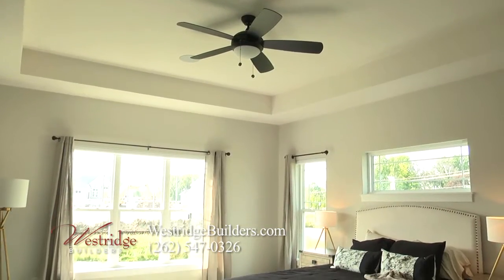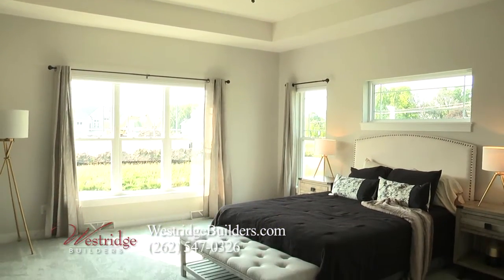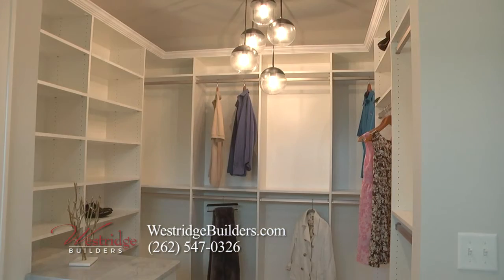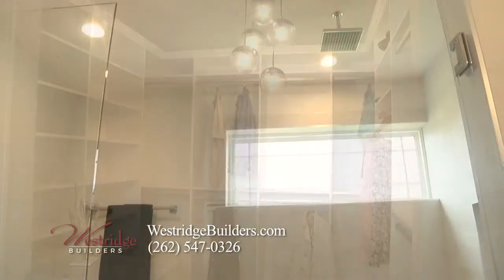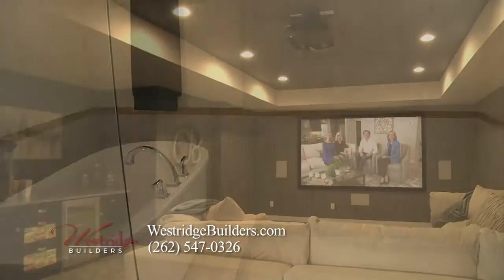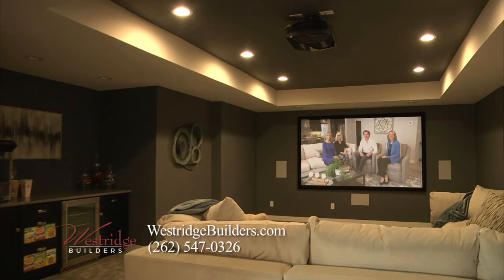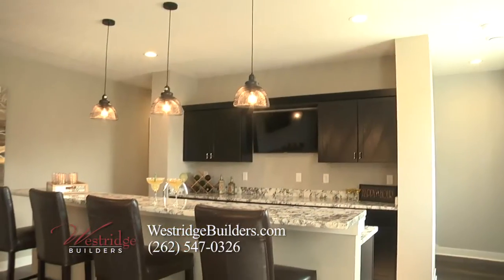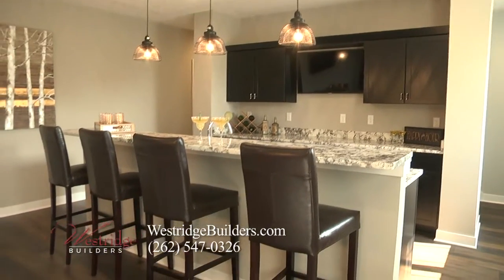Some of the cool features that I love of this home is the master bedroom suite. In the bathroom area, there's a whole changing area with a neat walk-in closet and a shower with a tub built right in this big tile shower. Our lower level has a really neat theater room, exercise room. You really should come out and take a look at it. We're open on Saturday and Sunday from 1 to 4.